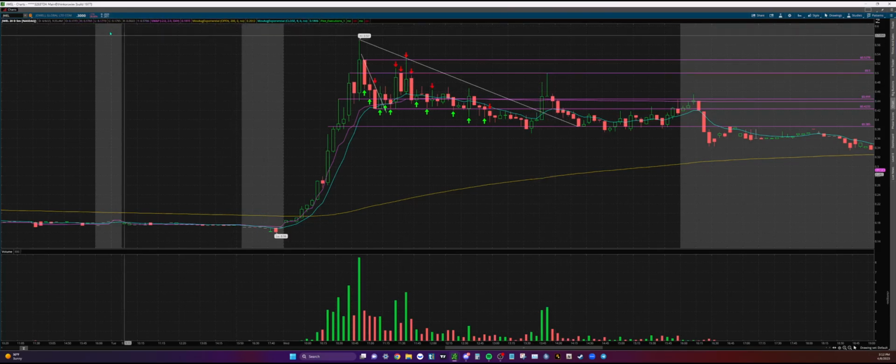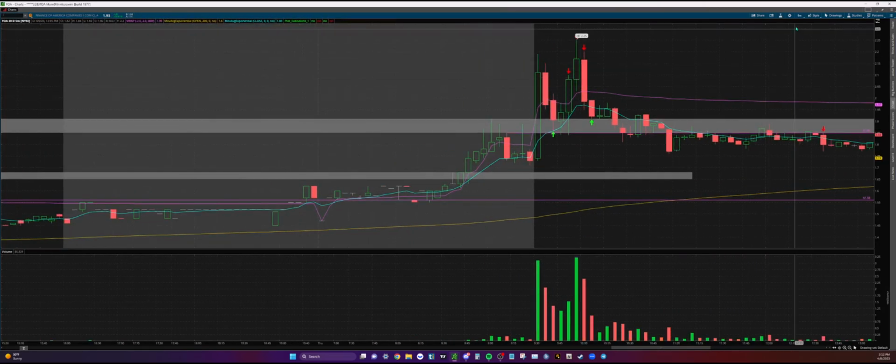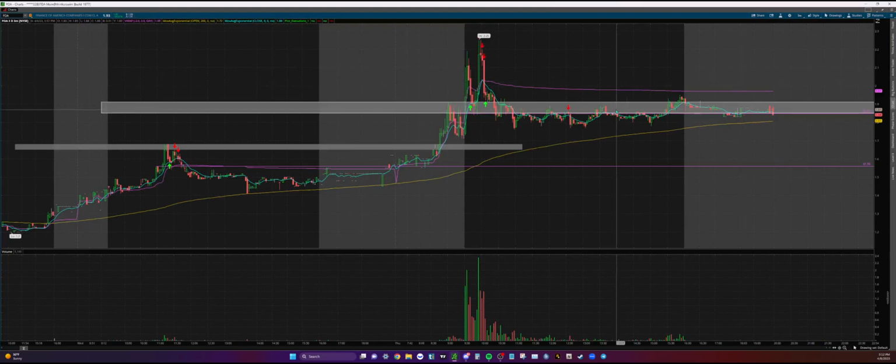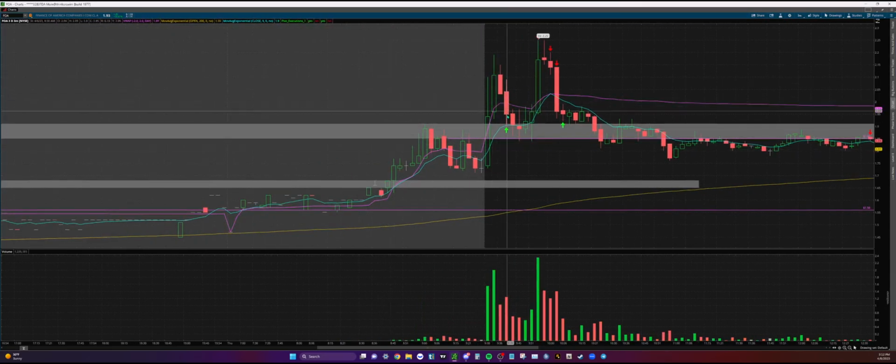Next trade that we would have taken was FOA. Really nice trade here. FOA started out as a 3-minute flag. We'll go look at that. I was looking at this flag right here on the 3-minute. We did have that higher selling pressure. I got long FOA 196.